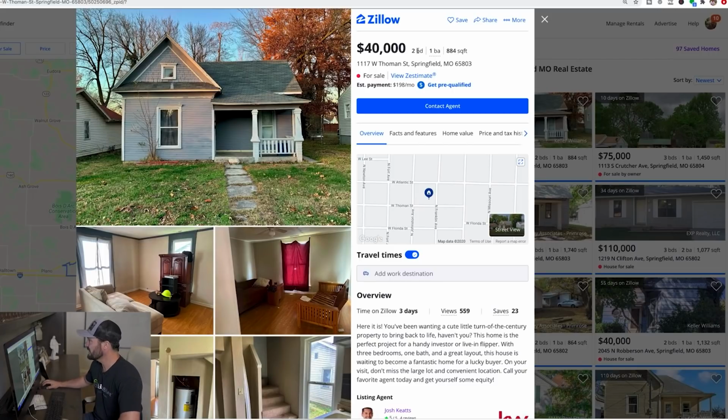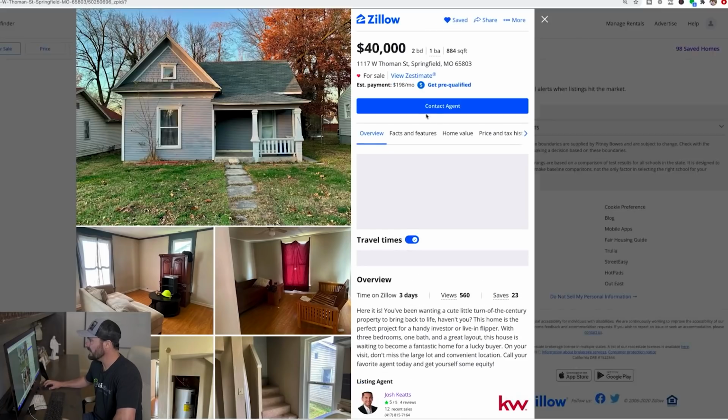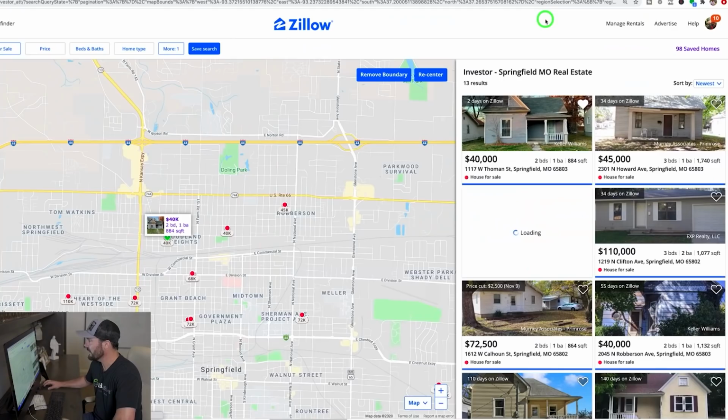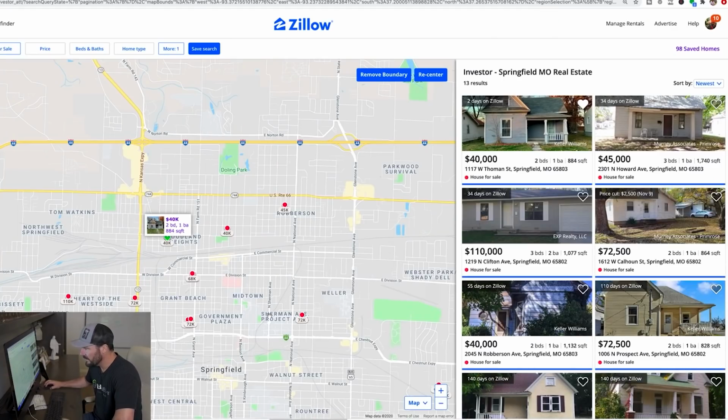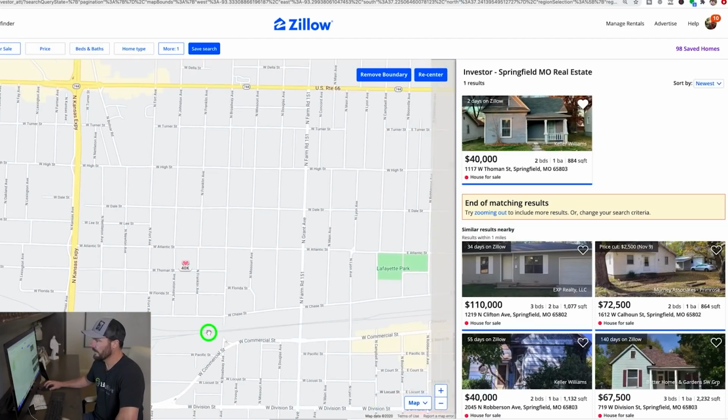So what we're going to do here is I'm going to save this property. And then I'm going to go ahead and duplicate this. So I'm going to duplicate my tab, and with the second tab here I created, I'm going to go ahead and X out that property, and then there's my property right here, right? So you see how it's hearted for 40,000. That's where I'm at. So I'm going to zoom in on my neighborhood here, and I'm going to get my head around the neighborhood.